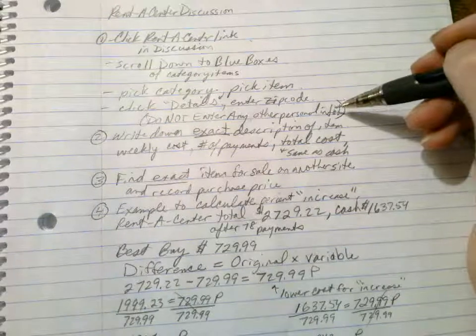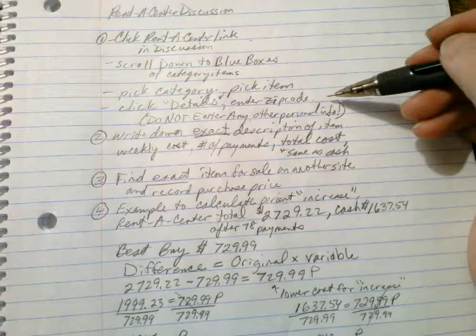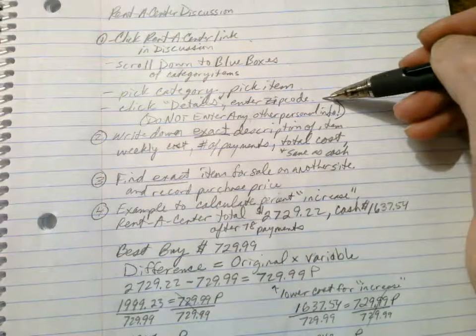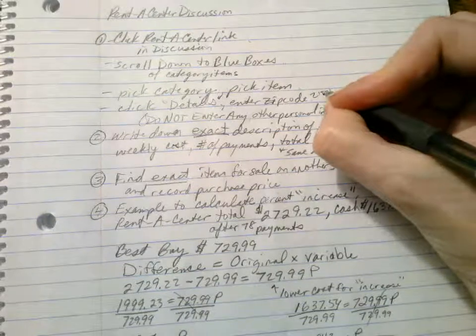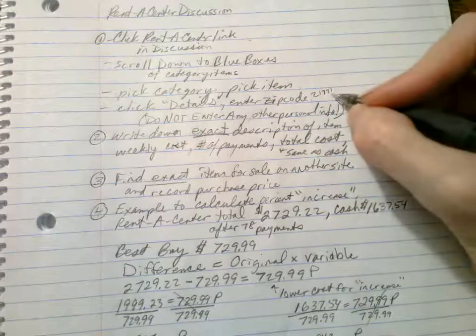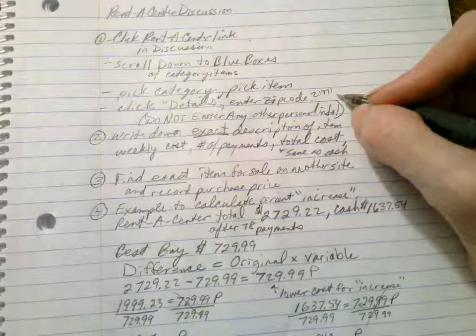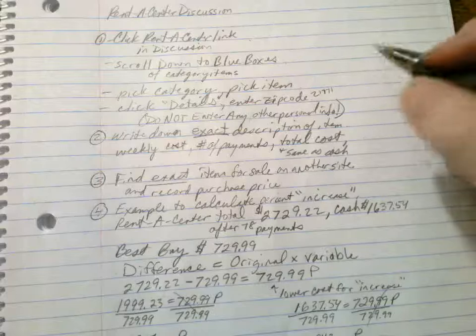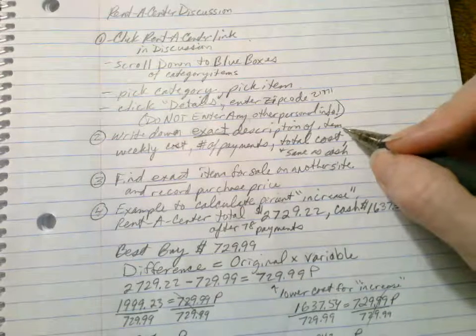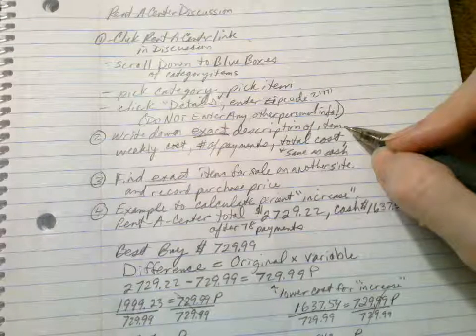You can do this whole thing by picking a Rent-A-Center store. Okay, that's all you're doing. I put my zip code in. In fact, you can use mine, 21771, if you want to. And then it'll pull up the closest stores, and I just picked a Frederick store. So it doesn't matter to me. Just don't sign in, don't do anything else. Do not put in personal information, okay?